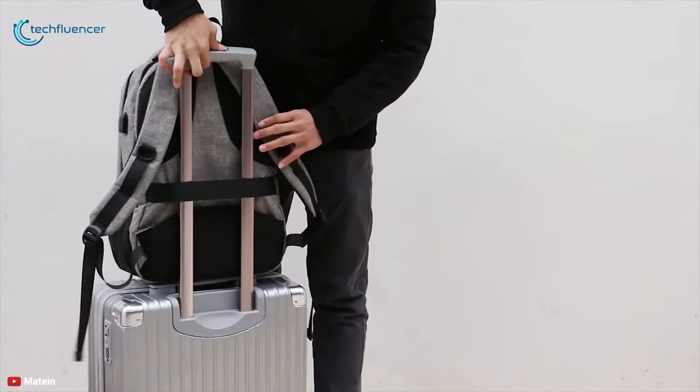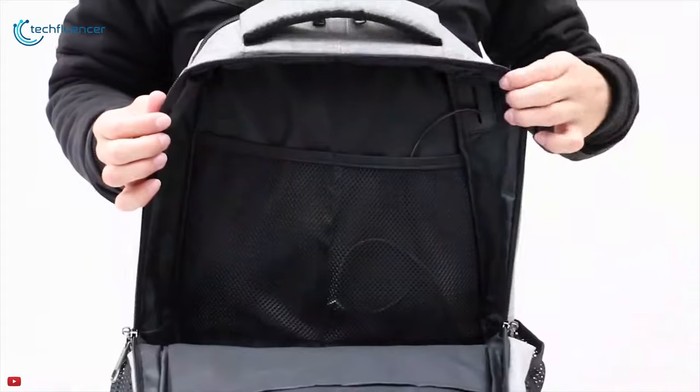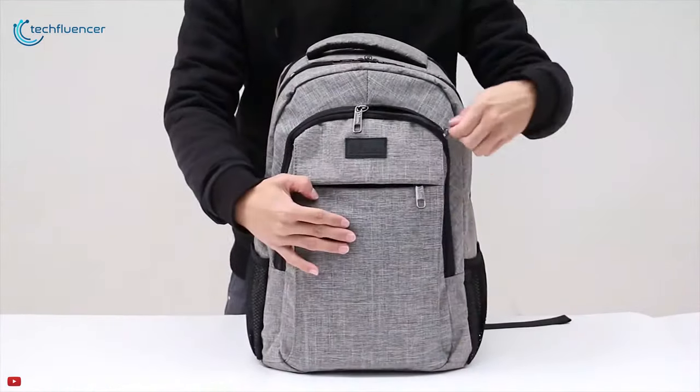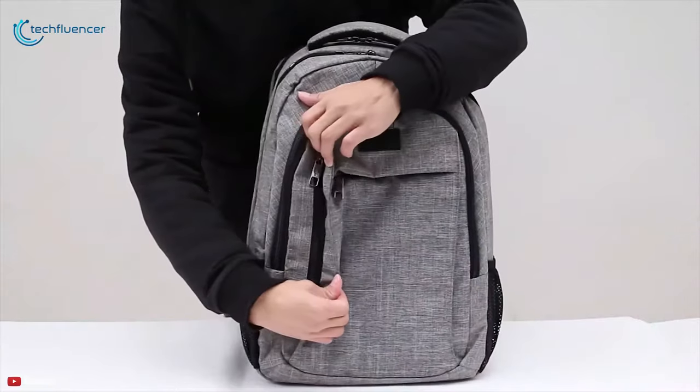The backpack has a luggage strap that allows you to fit on any luggage and suitcase for easy carrying, while the built-in USB charger outside and cable inside offers more convenient charging to your devices. The MatienTravel Laptop Backpack is a great backpack for carrying your laptop and essentials to your class and your business meetings.